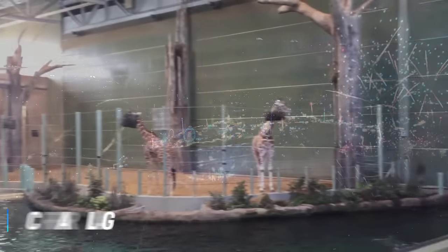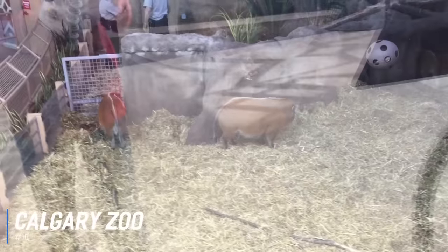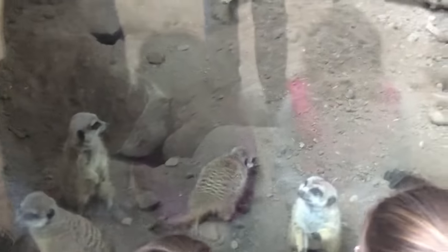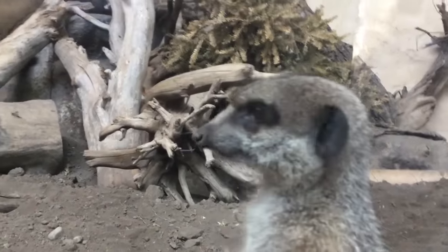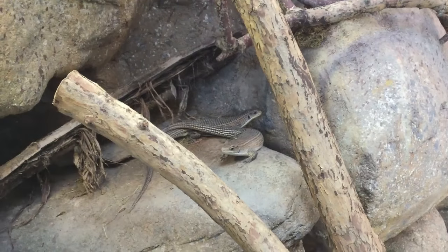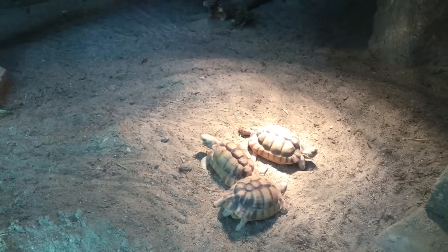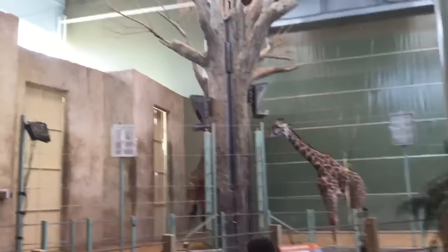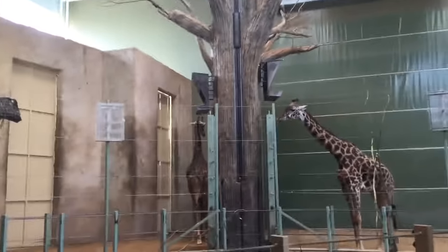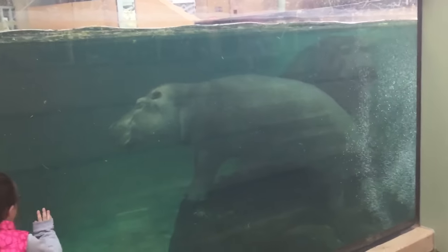At number 10 is Calgary Zoo. The Calgary Zoo is located in Bridgeland, Calgary, just east of downtown and adjacent to the East Village neighborhood. The zoo is a great place to connect with nature and be inspired by the natural world's most fascinating creatures. Here, visitors can get up close to nearly 1,500 different animals, representing five continents. There are also botanical gardens, a butterfly conservatory, and a center for conservation and research.